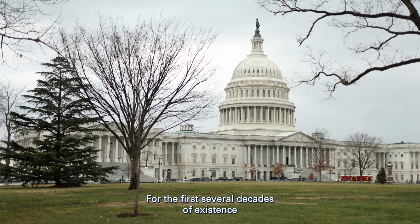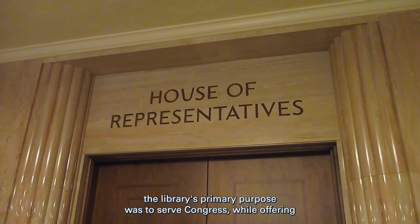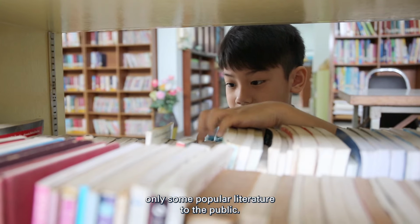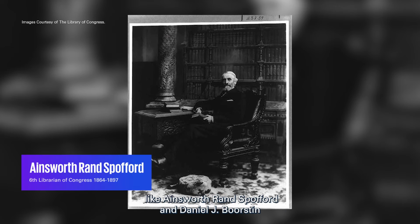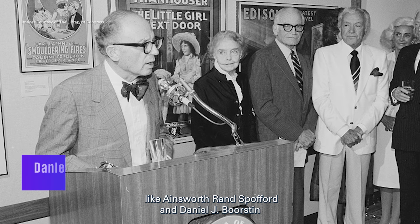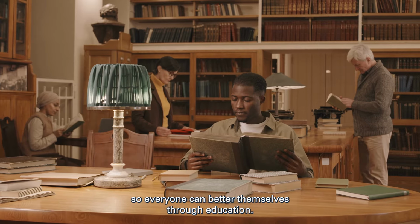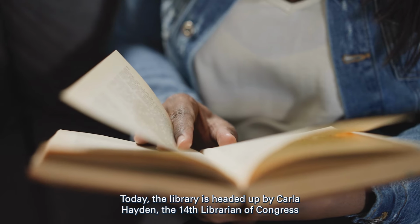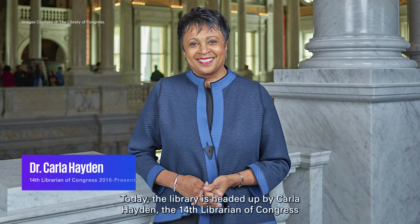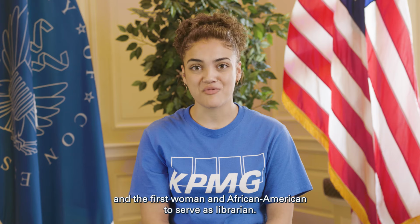For the first several decades of existence, the library's primary purpose was to serve Congress while offering only some popular literature to the public. Luckily, several of the librarians of Congress, like Ainsworth Rand Spofford and Daniel J. Boorstin, came along with the mission to prioritize public access so everyone can better themselves through education. Today, the library is headed up by Carla Hayden, the 14th Librarian of Congress and the first woman and African American to serve as librarian.